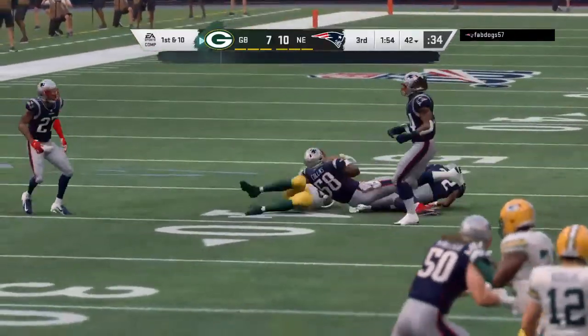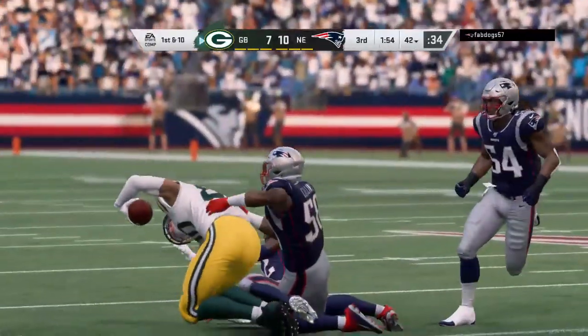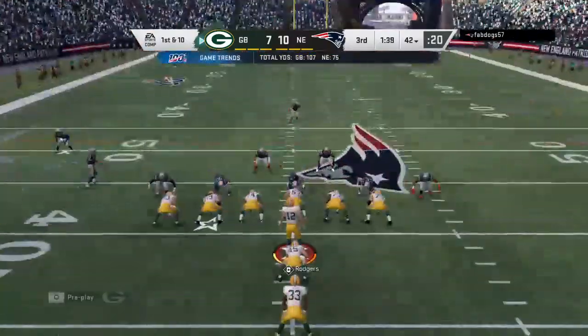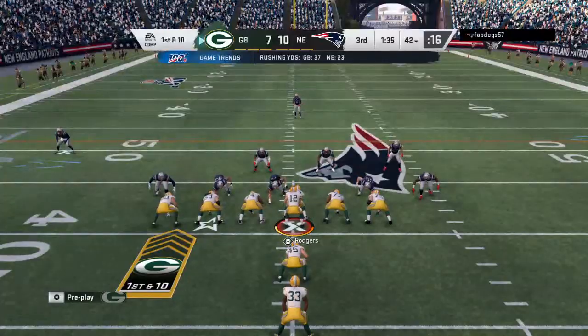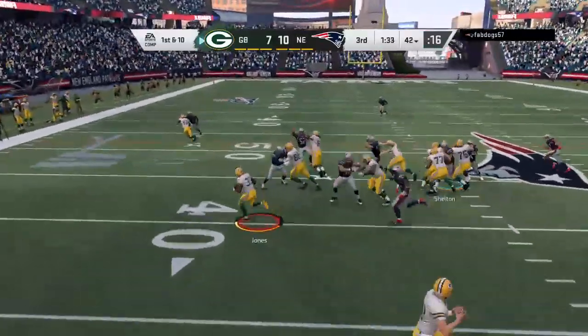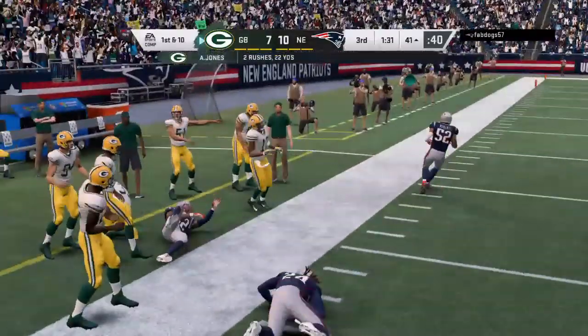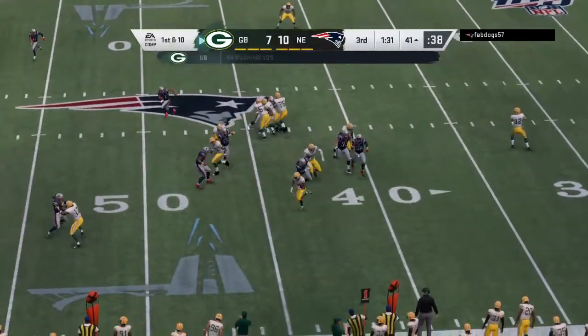17 yards on the play there as the Packers have the first down as well. One play has him up past the 40 already, and another 1st and 10. Now a first down carry by Jones. 17 yards on the play there as the Packers have the first down as well.